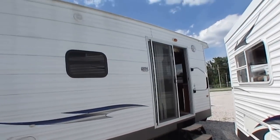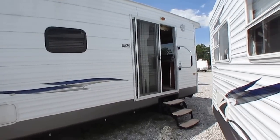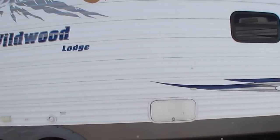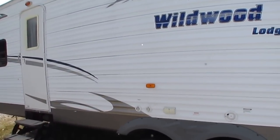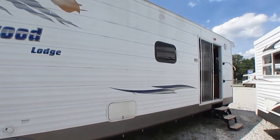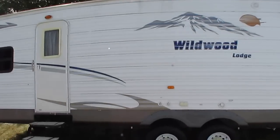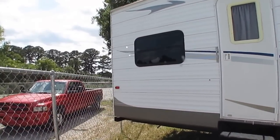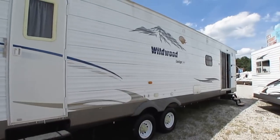But like I said, it is a big one. 42 feet long. Both slides are on the opposing side. I like that, so you can get in a few more spots. You know, folks, this is made to set up somewhere and leave it. Lake lot, your property. I know a lot of people buy these while they're building houses. So you've got in-laws, parents, kids wanting their own place for the foreseeable future.